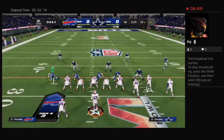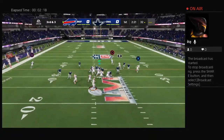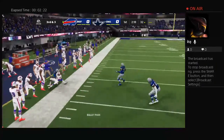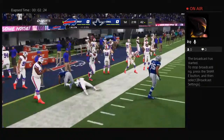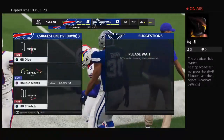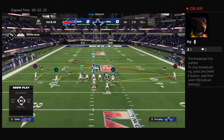Third play of this opening drive as they're looking at a 3rd and 3. Throwing now is Allen. And the catch made. This is Emmanuel Sanders. And he'll be out of bounds after getting this one across the 40. Got what they needed there. The drive continues with a 9-yard pickup.